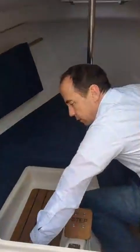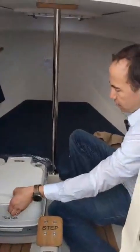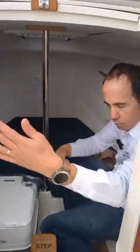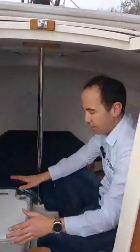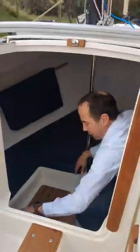There's also the porta potty I was talking about here. So you can close the washboards down and the hatch and have some degree of privacy, as much as you're going to get on a 20-foot boat, I'm afraid. But it's a lot better than nothing.